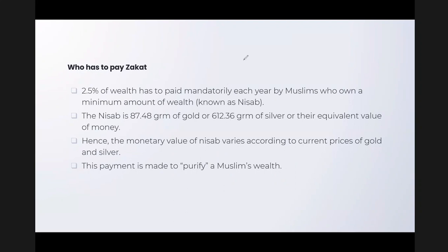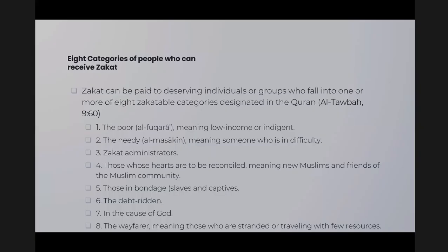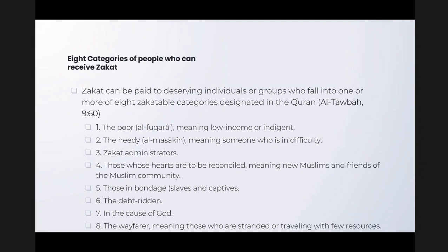So everything has some objective. The objective of zakat in the Quran has been mentioned as purification of Muslims' wealth. These are the 8 categories which are eligible to receive zakat. Zakat can be paid to deserving individuals or groups who fall into one or more of 8 zakatable categories. These are zakatable categories designated in the Quran.